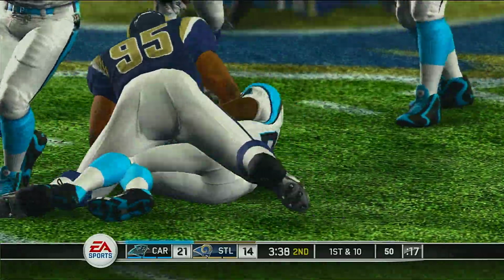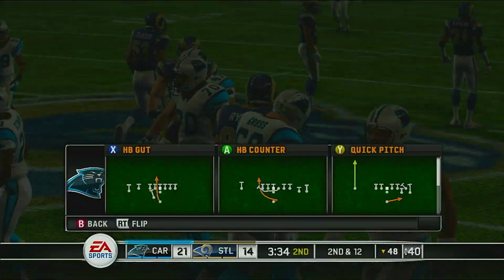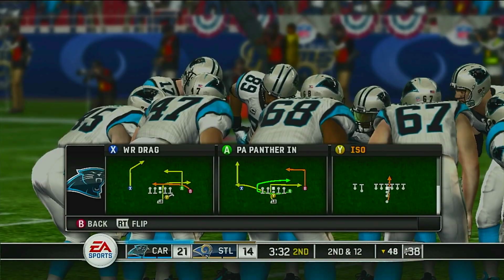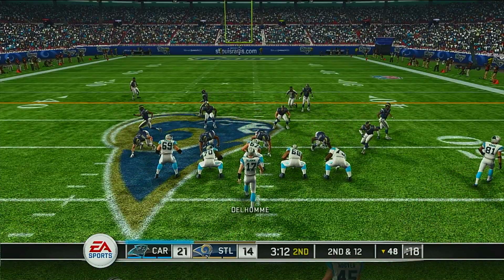They hand it off. Ryan drops him for a loss at the 48. Yeah, great defense at the point of attack, but also very impressive, the pursuit to the ball. They were all coming there.